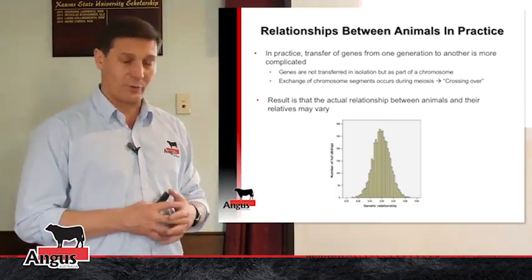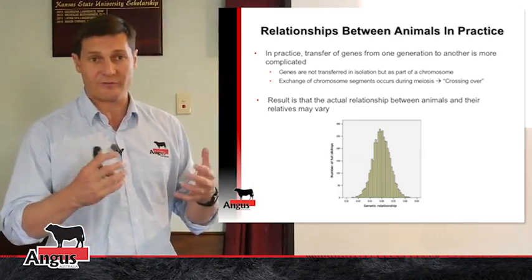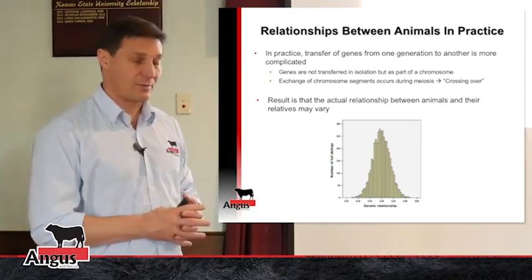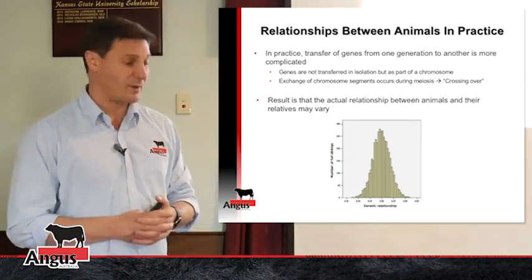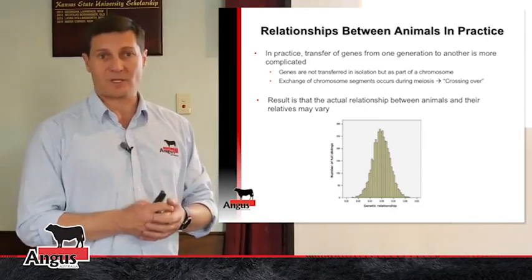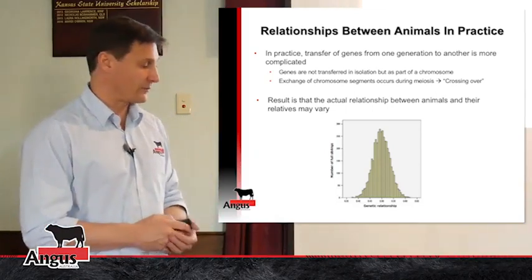So before, on the previous screen, we showed that on average full siblings will have a genetic relationship of 0.5, whereas in actual fact there'll be some variation, and the relationship between two full siblings may be anywhere, for example, from 0.4 through to 0.6. So some siblings will be more closely related to one another than other full siblings.